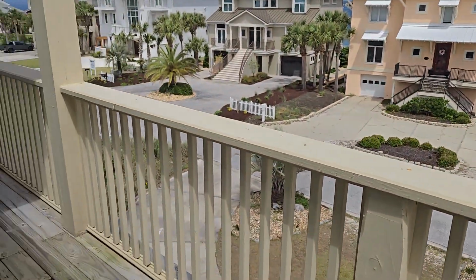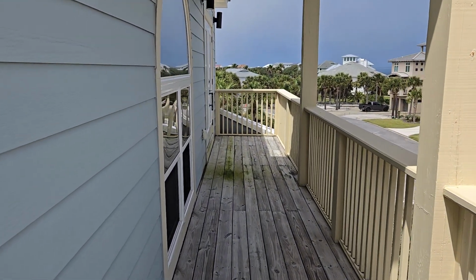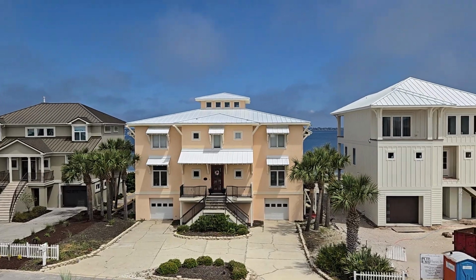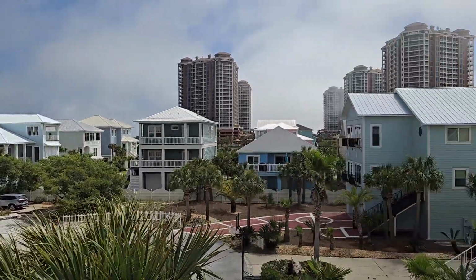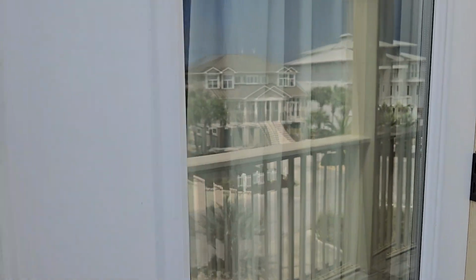So this is going to be the balcony here. How beautiful. And there is another bedroom down there that will have access to this as well. But there you go. We can give you some of those beautiful water views. That's actually going to be the sound. Let me see if I can peek over and get you guys the Gulf. Nope, I'll have to wait till the master bedroom, but let's get back inside.